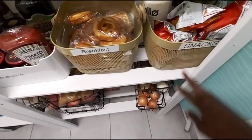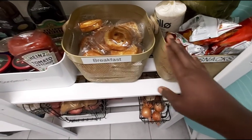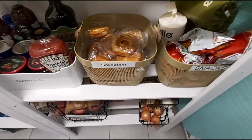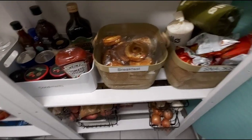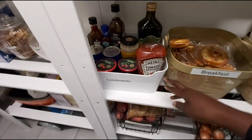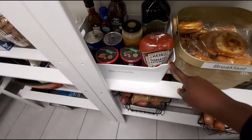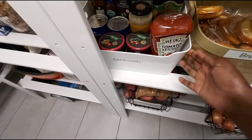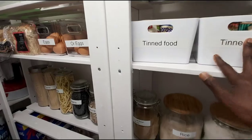So these containers I did buy from IKEA. You can find different colors from Matalan, but I love this color, but it's exclusively from IKEA, I'm sorry. This container I also did buy from Matalan. It's quite a heavy kind of metal, which I actually like, and it's quite a big container, unlike these small ones from Morrisons that I bought.